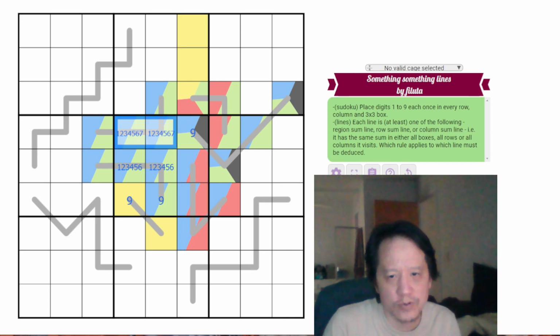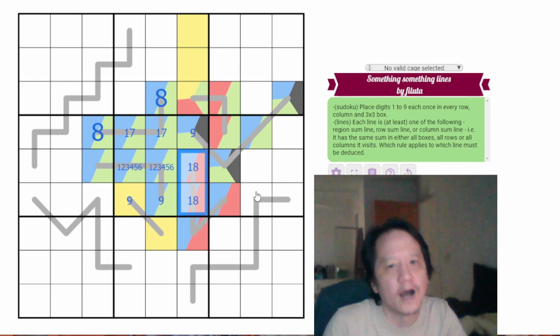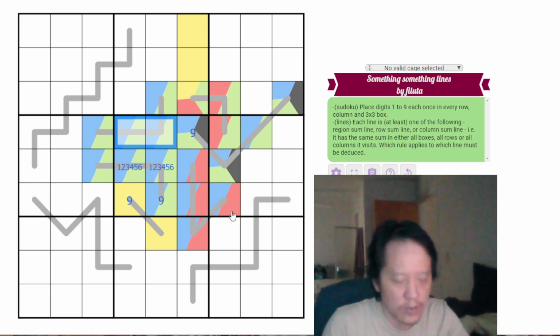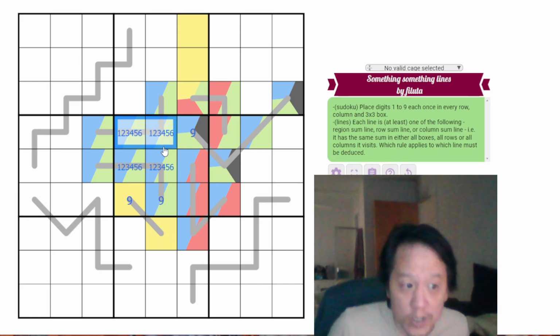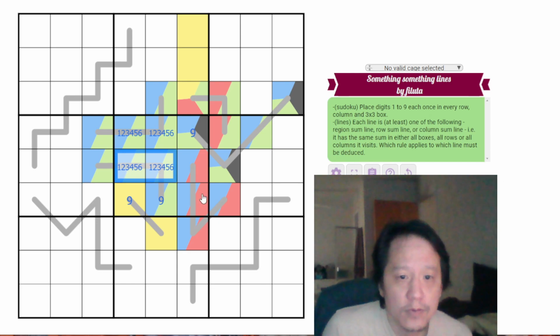Okay, let's just go through the scenario then. If this is 1, 7, this would have to be 8. This would have to be 8. None of these could be 8. So the yellow can't be 8, that can't be 8, that can't be 8. Therefore, this has to be 8, which is 1, 8. Which is not possible. So it can't be 1, 7 either. So this cannot be 1. This cannot be 7, 8, or 9 here either. This can't be 7, 8, or 9 either.